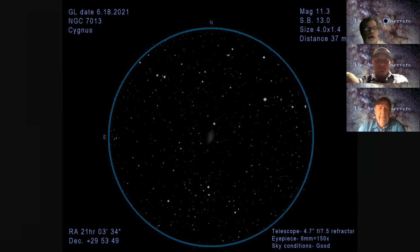even though I don't have it here, I did look at the Veil Nebula, and I had the nebula filter in, and I talk about it here on Galaxy Log, because this is my near view image from Galaxy Log. And I had a great view of the Veil Nebula. You can see some nice detail. I had an Orion Ultra Block in there.